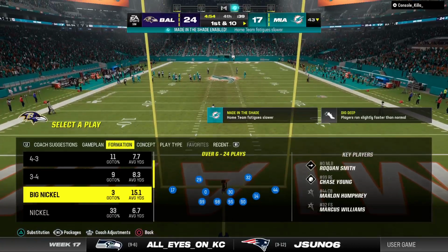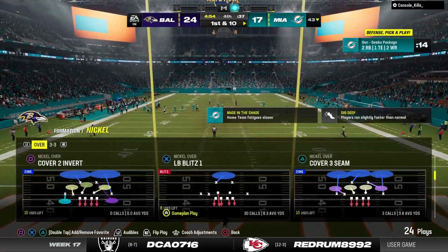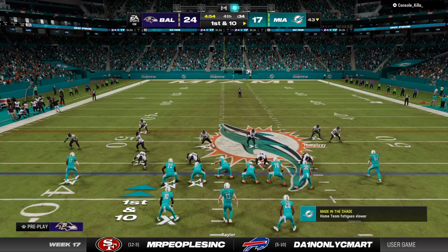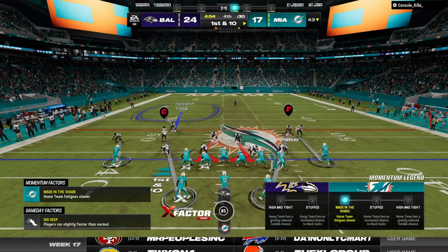Found good room to run there. Returns it 14 yards. And it'll be Dolphin football. The Dolphins at the line ready for their next drive. And last time they got 3 points, but it was a chip shot field goal.